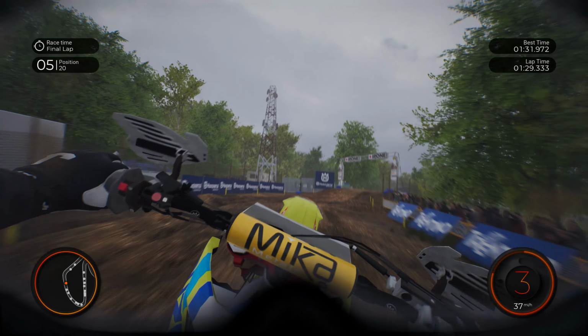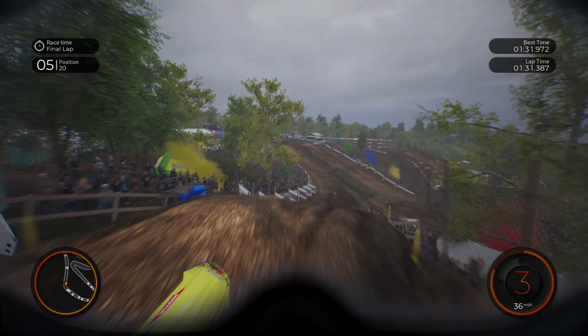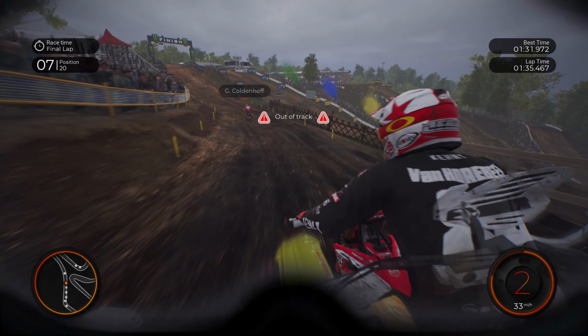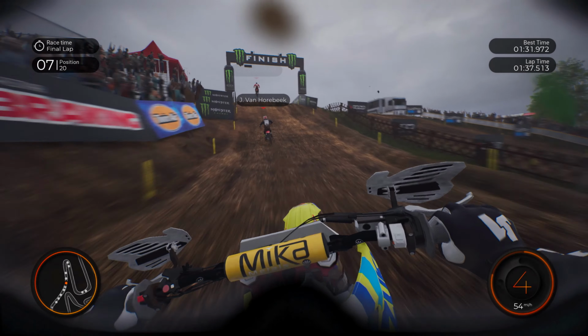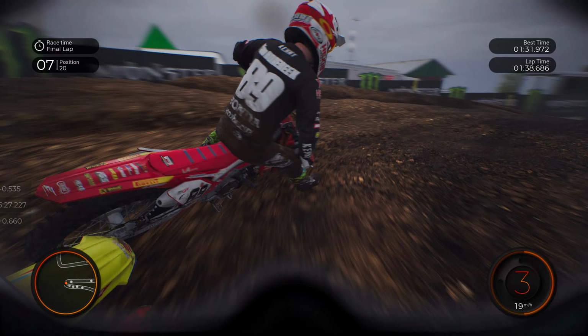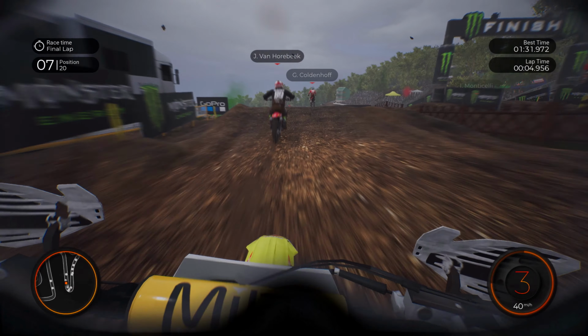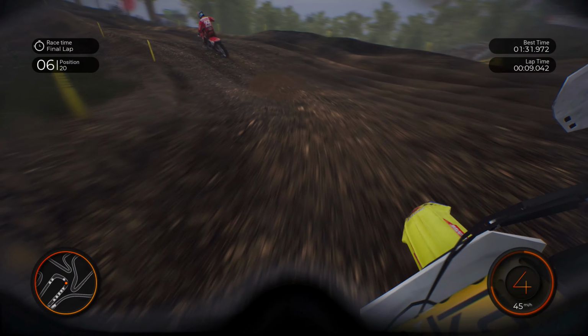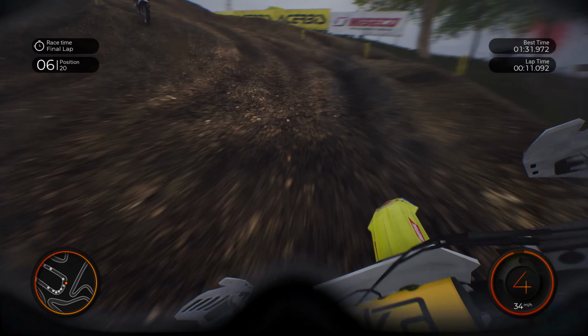So now go over the bit of bumps there. Make sure to push backwards on the analog stick to give you that thing. Oh my goodness, what on earth happened then? Oh my goodness, Kevin Strijbos almost impaled on the sign there. Oh my goodness. Just as I was getting into it, just as things were going well, it all came crashing down. Bloody hell. Oh, as we make a move, the brilliant move for the inside of Jeremy Van Horby.